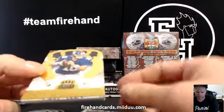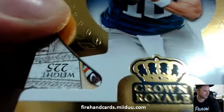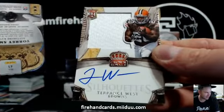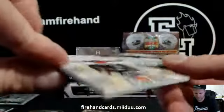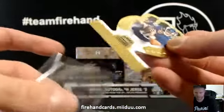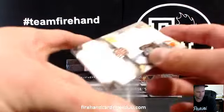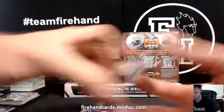All right, we got a silo. Good luck. His height is 5'10". His weight is 225. Looks like Browns. Does Johnny Football weigh 225? I don't know. No, Terrence West does. The Browns, Griffey Man. One color patch silo. Here you go, Jason. Get in the silo. Numbered out of 299. And we got an Eli Manning gold to 99 for the Giants. Getting some PT at Terrence Williams. Terrence West, excuse me. A T-Will, cowboy guy.